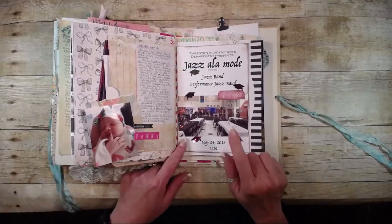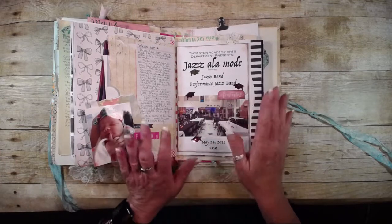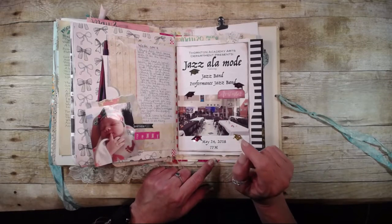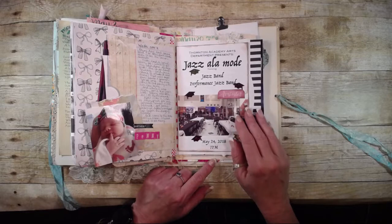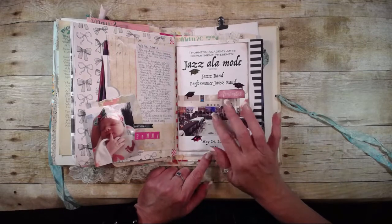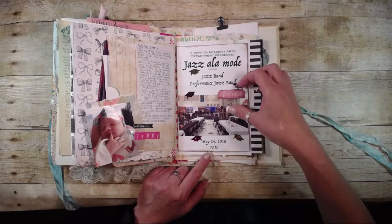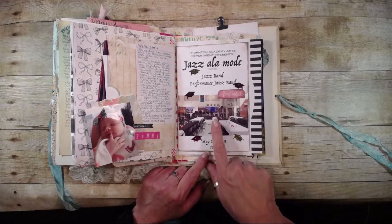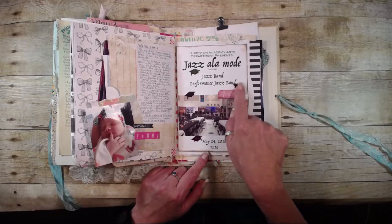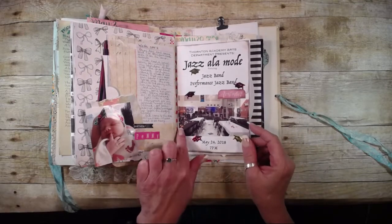So the next night, yes, I was at her school every night, morning, afternoon for like 3 weeks straight. This night was Jazz a la Mode, which is a program they do every year with jazz band, and they serve pie and ice cream and coffee while you listen to them play, which was lovely. It was in a different location in the school this year, so I just took a picture. And these little graduate caps are from the confetti on the table. I was helping clean up, and so I swiped those.